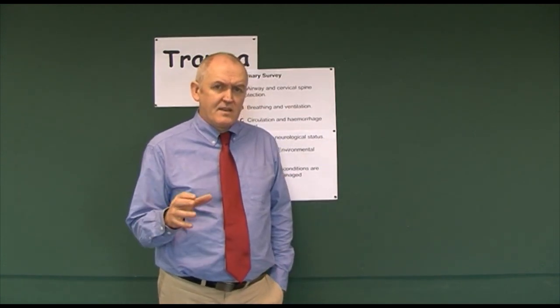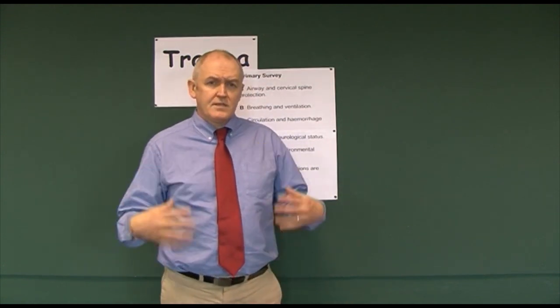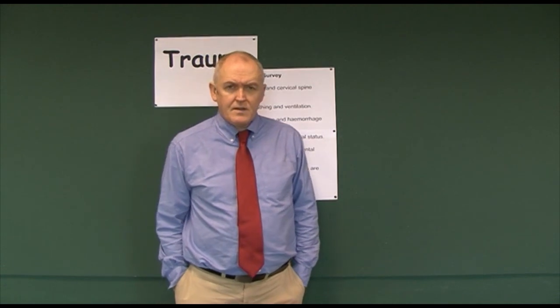This is a life-threatening hemorrhage. So think about bleeding into the long bones. Onto the floor, 4 more. Chest, abdomen, pelvis, long bones.